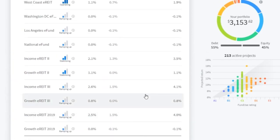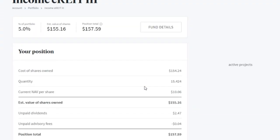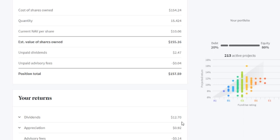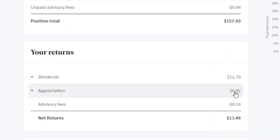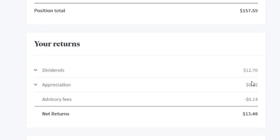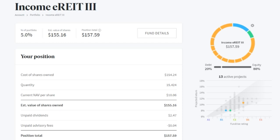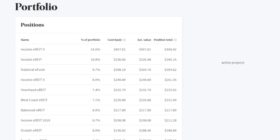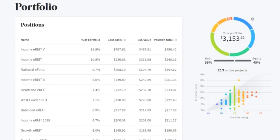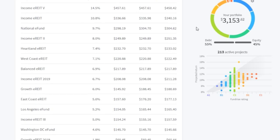So the majority at the moment of the money coming from the portfolio is coming from these income REITs. And if you were to expand the income REIT and look at the estimated returns, a lot of that's going to be coming in the form of dividends. A very minor amount will be coming in the form of, say, appreciation. So this is what I'm hoping to do in the future, and continue to get more of these income streams coming through from these income REITs.